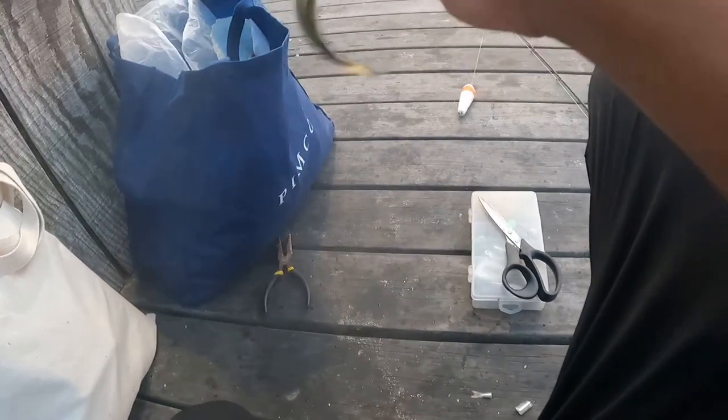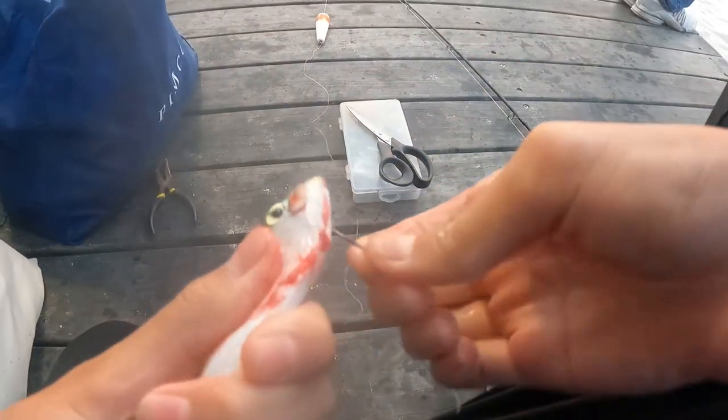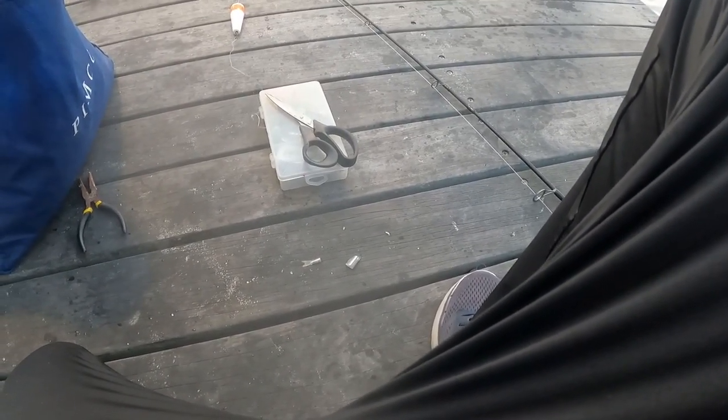There we go, number, I don't know what this is. Dude, he's bleeding, that's not good. Number 20. Bro, he inhaled the hook, that's not good. This guy's bleeding, you see, he inhaled the hook, do you want to keep it? They love those silver sides. This one's bleeding, so I'm gonna give it to Christian.